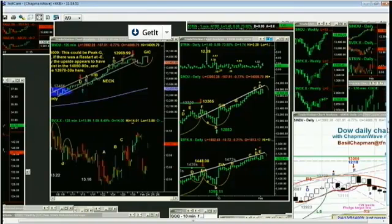Hey, I think Apple's going to hold a little bit better than the general market. I think that Apple has some upside potential. Not great, but upside potential. I think a chunk of the selling has been done for now. Later, I think it starts to come back down again.